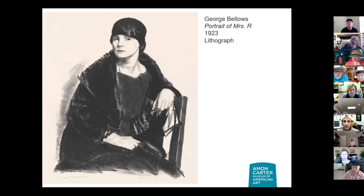And so this particular Mrs. R, they identify her by her husband as Mrs. Walter Riker. And her husband was a collector of Bellows lithographs. So he did a portrait. What was her last name again, please? Richter, R-I-C-H-T-E-R. Okay.